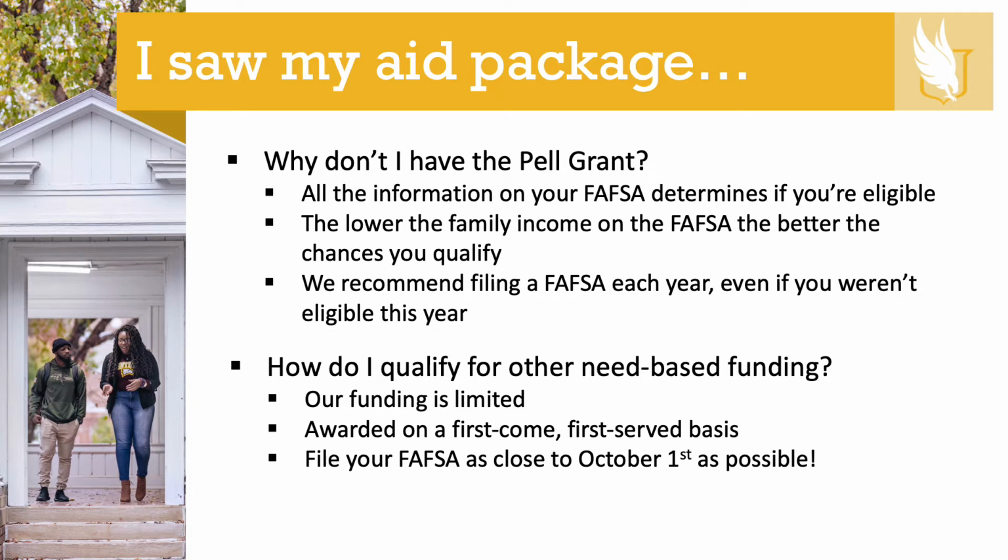The FAFSA opens each year on October 1st, so we strongly encourage you to file your FAFSA as close to the October 1st opening date as possible. And then remember that filing a FAFSA is an annual process, so you should mark your calendar to file each year.